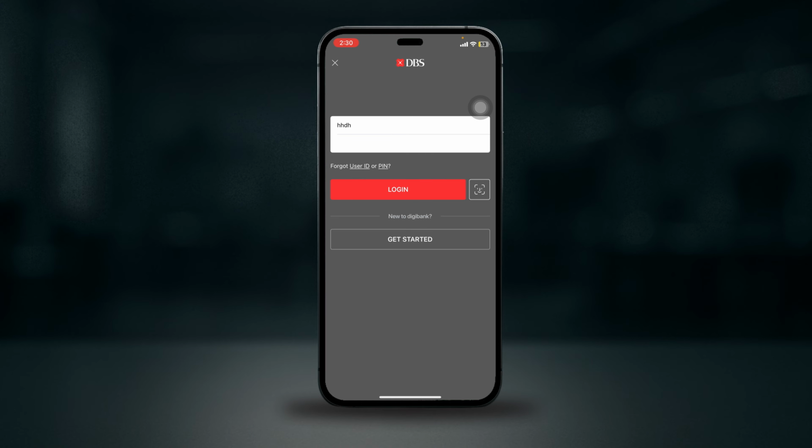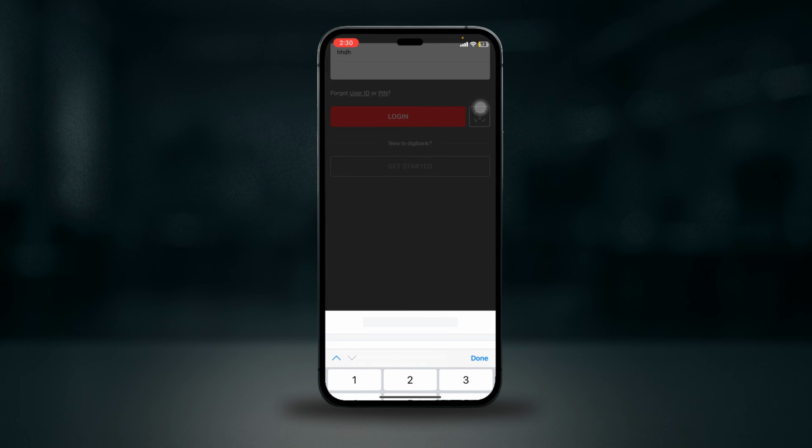Now, if you've forgotten your login details, tap on forgot username, password and follow these steps to reset them.